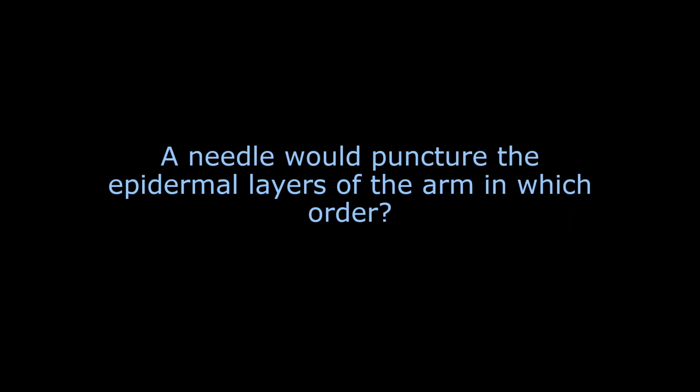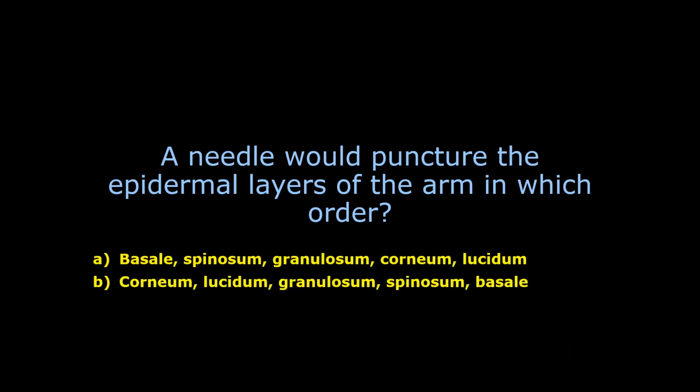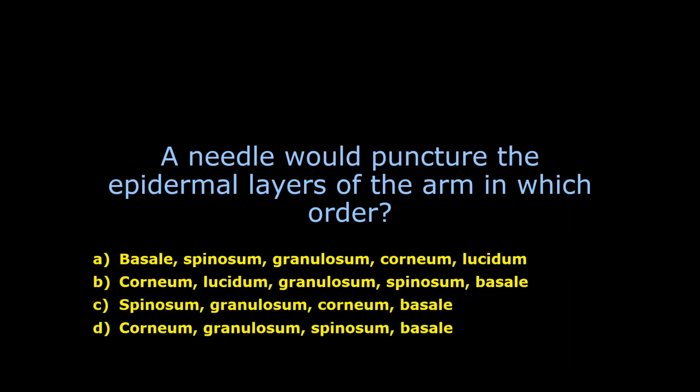Corny, granny, spiny base. Let's see. Corny, granny, nope. Corny, Lucy, nope, can't do Lucy. No, that's not it. There it is, corny, granny, spiny base. Okay, that one's definitely tricky. Just wanted to write a little note on your test if you can. All right. That's the answer. Lucidum's not there.